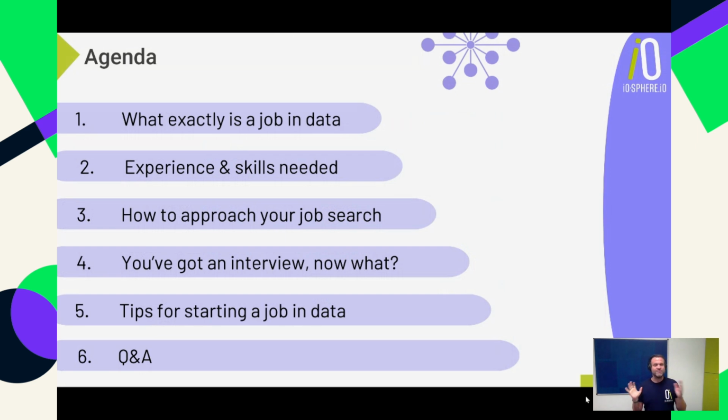Once you get an interview, how do you actually prepare for that, and how do you make sure that you nail that interview? And then once you've actually managed to get the job, what should you do to prepare yourself so you can be really successful from day one? And as you said, at the end, we'll take time to answer any questions that we've gotten so far.